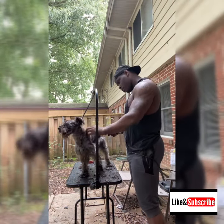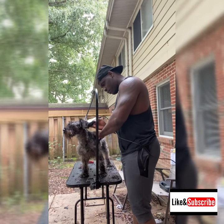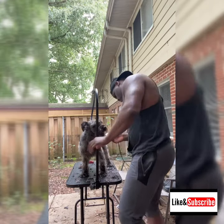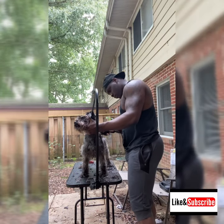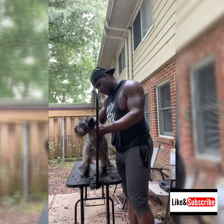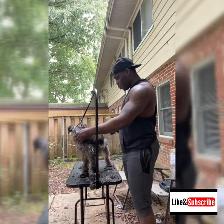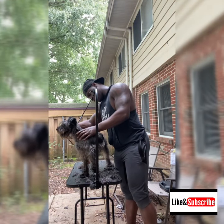Anybody that knows me knows that for many, many years I had a German Rottweiler. Her name was Ginger. Her name still is Ginger. I no longer have her. She was 120 pounds. I've never really wanted a small dog because me being 6'3", I just never liked the idea of having to walk a dog that was so little.